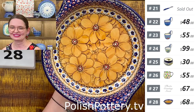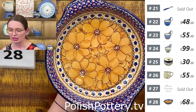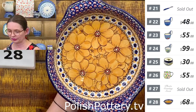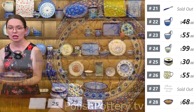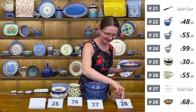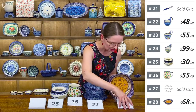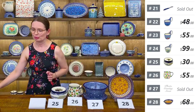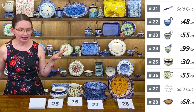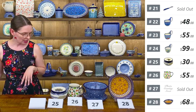Number 28 is $68 tonight. Regular price $136. 8 inches in diameter. And a 9 from handle to handle. And 2 inches deep. So that's gorgeous. Brown variation. And this pattern is called Marigold Dreams. Marigold Dreams. Next piece.